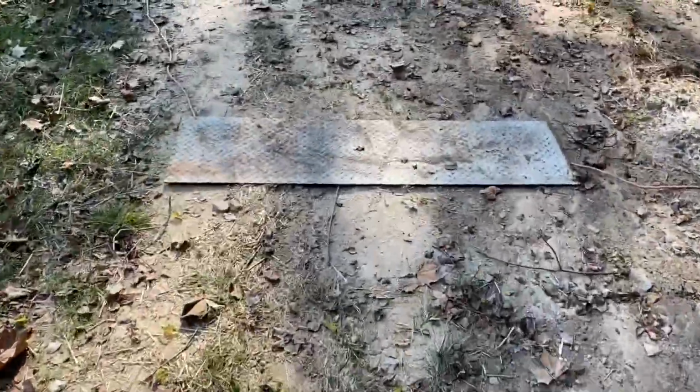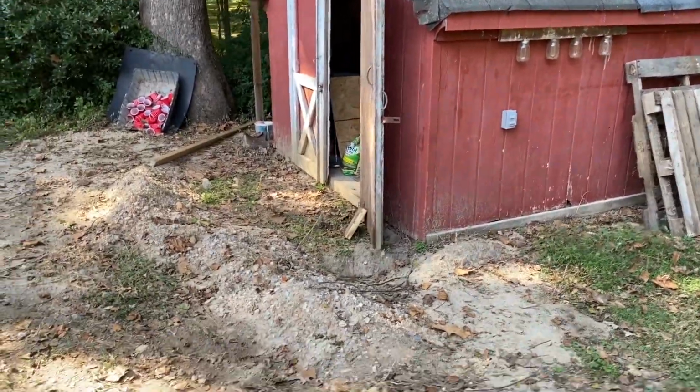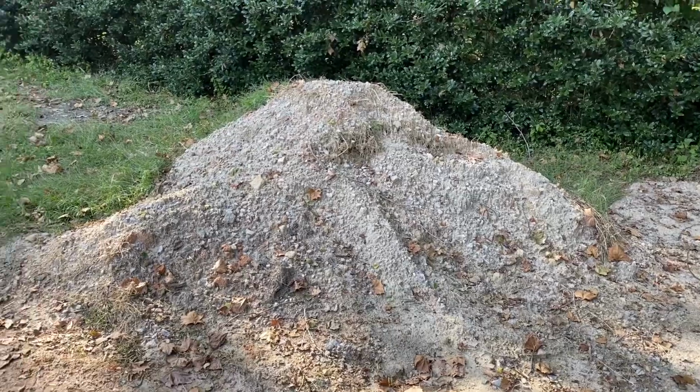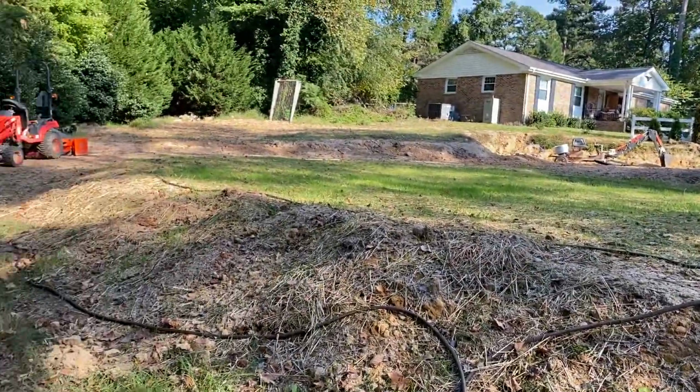Got a metal plate so it won't damage a drop cord I have running across the yard, an extension cord, just because I still haven't had a chance to fix the wiring problem I have in the building. But my next 2 projects are taking this pile of crush and run I have here and sifting that and flattening it down over the driveway up here.